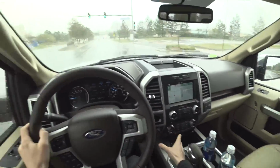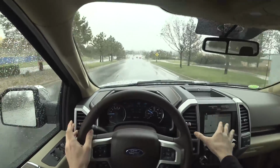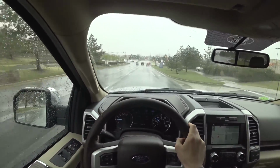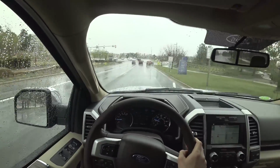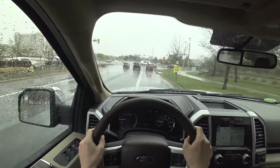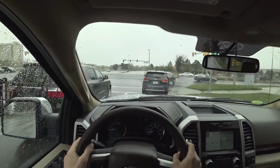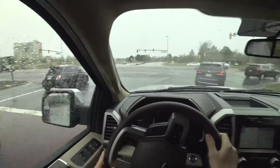I've got all the climate control system off. We've got the GPS running to keep us on the route. But so far, we seem to be doing pretty well. Right here at this light, I'm going to engage stop start. Actually, maybe we can just kind of cruise through here. Yeah, we got it. Good.